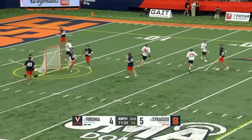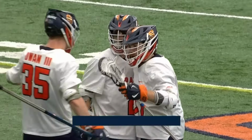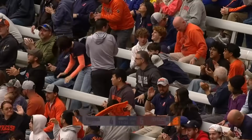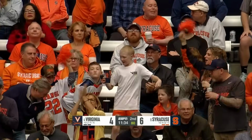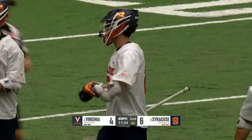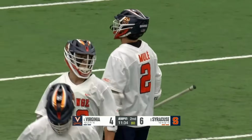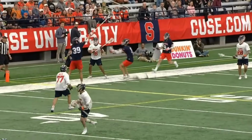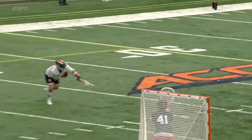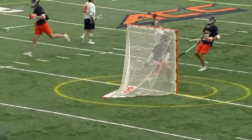Syracuse again! Make it 5 in a row for the Orange. Muley, his second of the afternoon. And it is all Syracuse right now. You got to play in the gray, you got to play in the chaos. Maybe the smartest player on the Syracuse team.